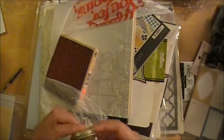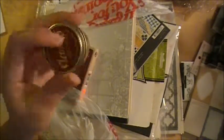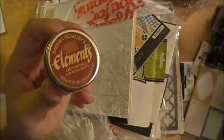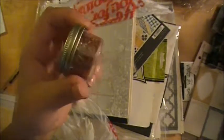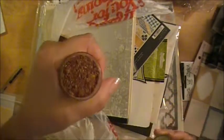Anyway, so the first one is, this almost looks like pepper flakes from Papa Murphy's or something. That's what I thought it was. But it's earth textures. It's some elements for arts and crafts. So I'm really excited to use that on some projects. I haven't even opened it, but I will so you guys can kind of see what it looks like.